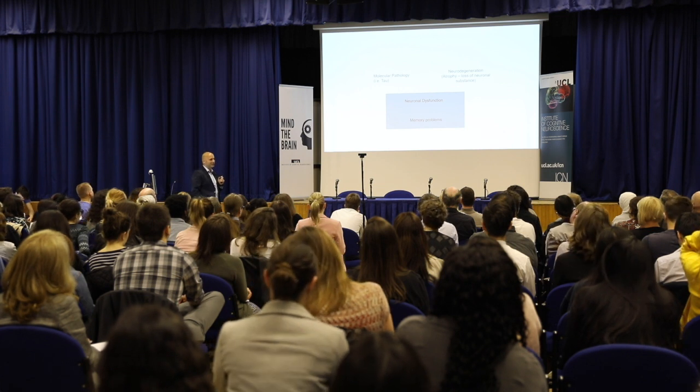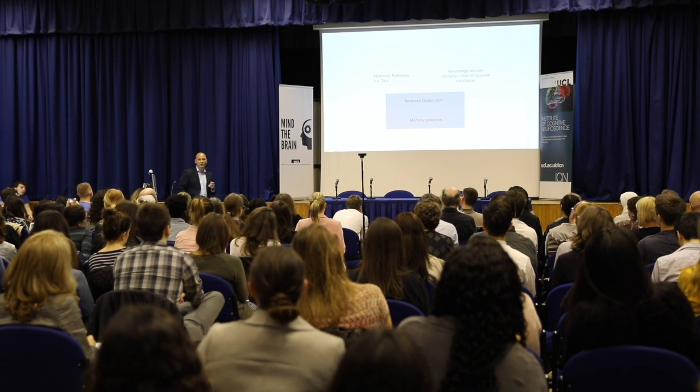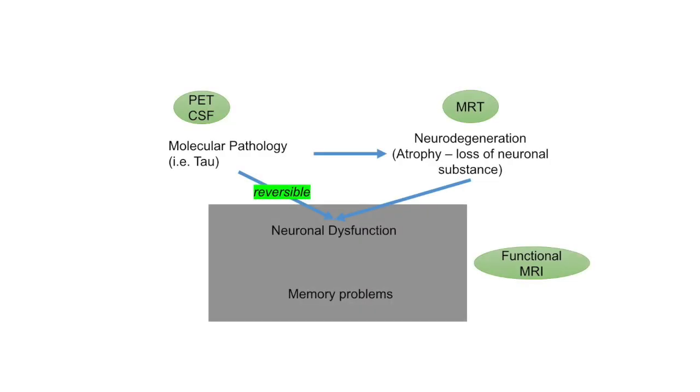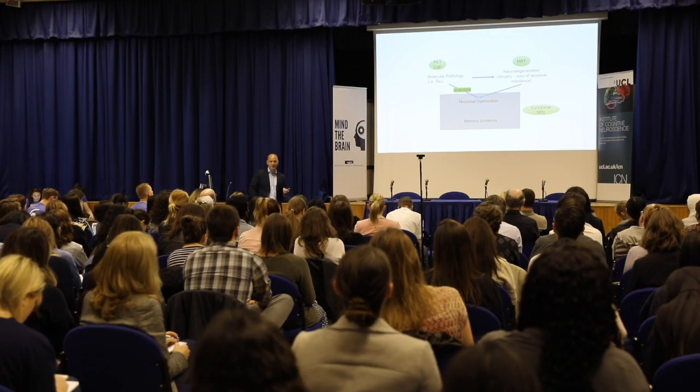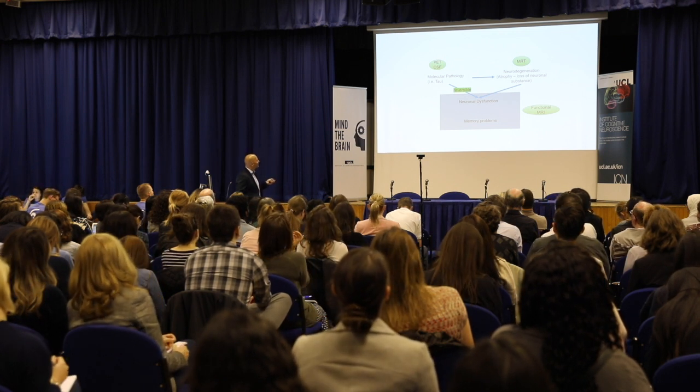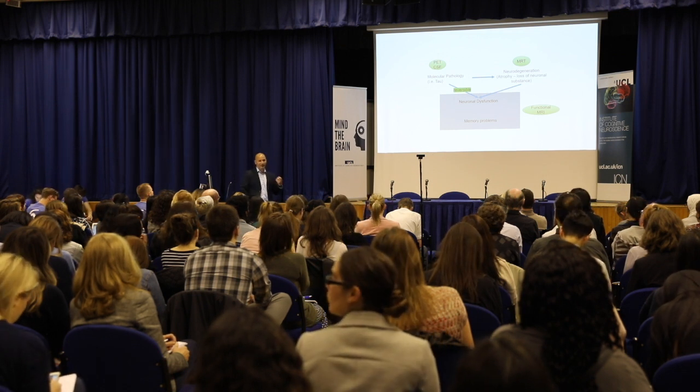Now, the important thing to be clear about here is that we don't actually know how tau affects memory. We know, of course, that the memory problem is a consequence of brain dysfunction. But where does the brain dysfunction come from? Many people who work in this field would say, well, it's clear, tau causes loss of neurons, loss of brain substance, and that loss of brain substance causes brain dysfunction. Well, there's another possibility, namely that tau causes brain dysfunction directly because it's slightly toxic. And this is important because, if it's a direct effect, then obviously this means it is reversible. Because if you take tau away now, and you haven't lost any brain substance, then you have a reversible memory deficit.